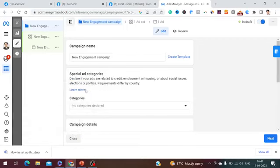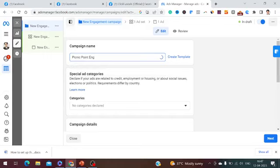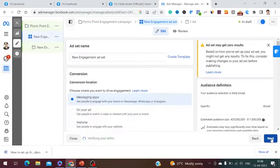Okay, so there it is. Now you can define your campaign name. So I'll say here Picticon engagement campaign. Then you can move ahead. You can also start with the A/B test as well. Then you click on next. Here it is something very important, guys. Now you have to define your conversion.